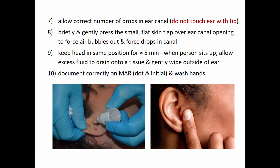And then the person should just relax and keep their head in that same position, lying down or tilted to the side, for about 5 minutes, and that allows the medication to work in that area. They can sit up and you give them a tissue to allow that excess fluid to drain onto it, and you can gently wipe any other excess that has flowed outside the ear, wipe that off, and then document correctly on your MAR and wash your hands.